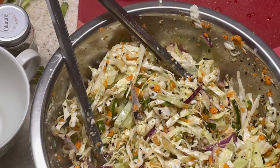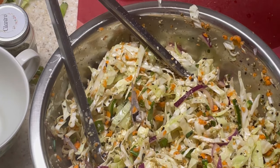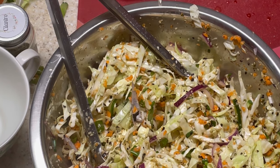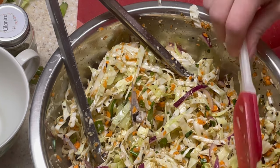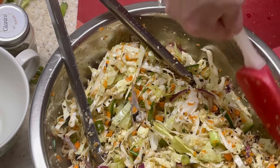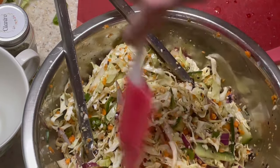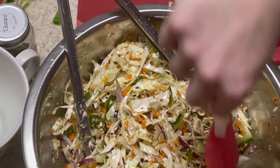I'm going to do a little taste of this for you all. I'm sure it's going to be crunchy. So good. Like I said, it has a zing from the garlic, a zing from that little bit of ginger, with some sweetness from the honey, it's salty from the soy. It's just a perfect bite.